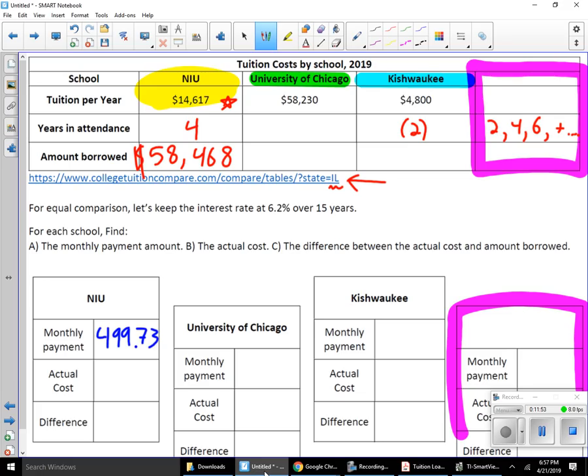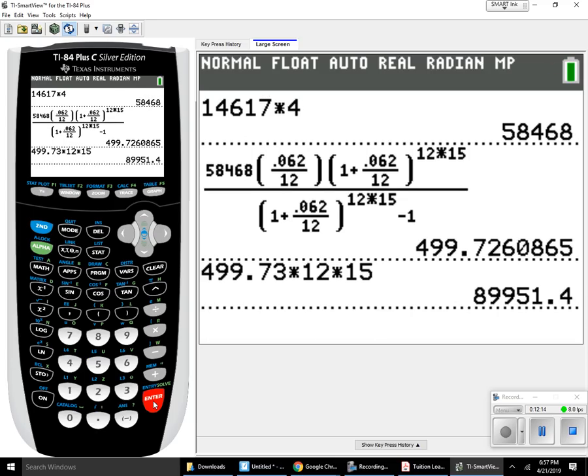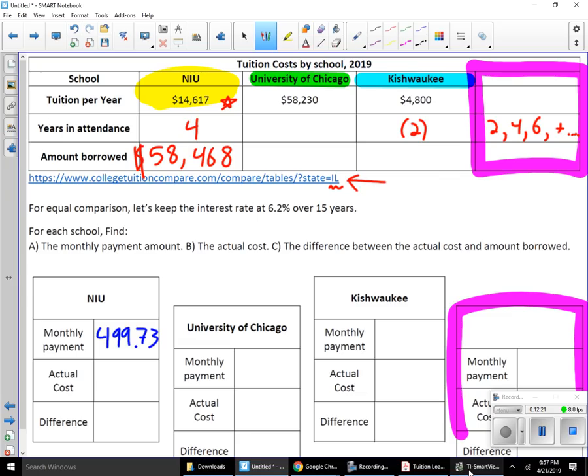So remember, actual cost is where we take that monthly payment, $499.73, and remember that's every single month. So we need to multiply that by 12 months, because there's 12 months in a year, and then the total number of years we're borrowing, which is 15. So that 4-year education is going to cost you $89,951. Bank's gonna want that change, 40 cents.